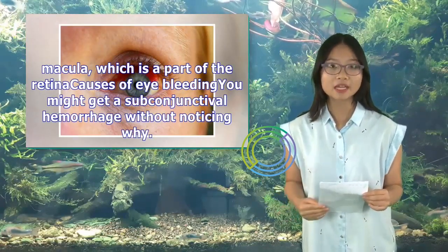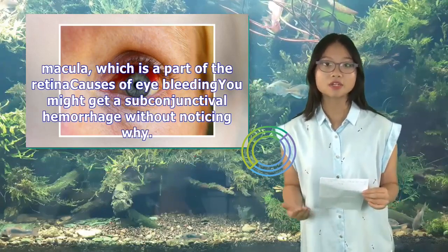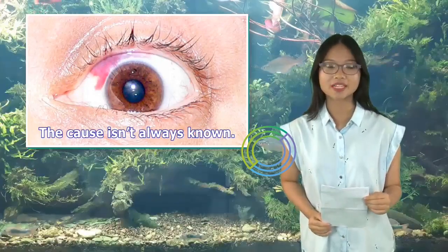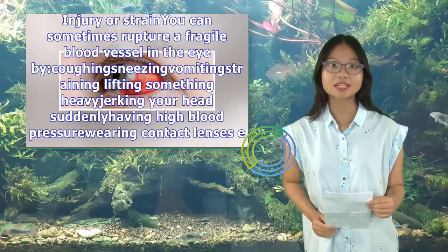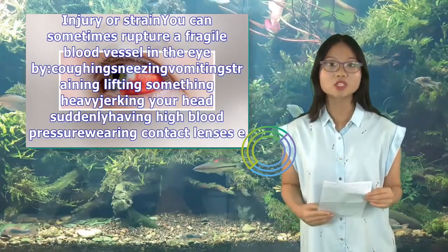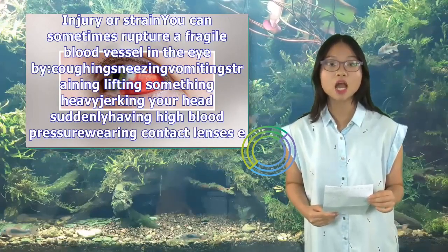Causes of eye bleeding. You might get a subconjunctival hemorrhage without noticing why. The cause isn't always known. Injury or strain. You can sometimes rupture a fragile blood vessel in the eye by coughing, sneezing, vomiting, straining, lifting something heavy, jerking your head suddenly, having high blood pressure, wearing contact lenses, or experiencing an allergic reaction.